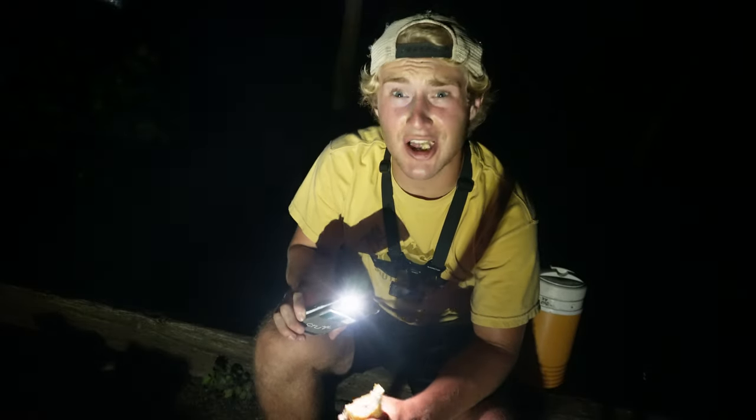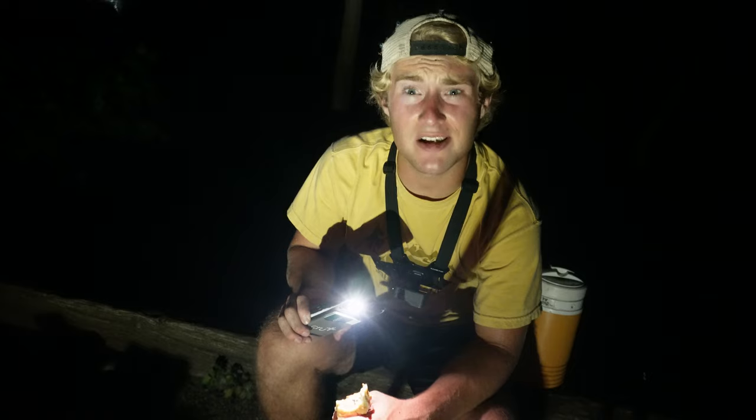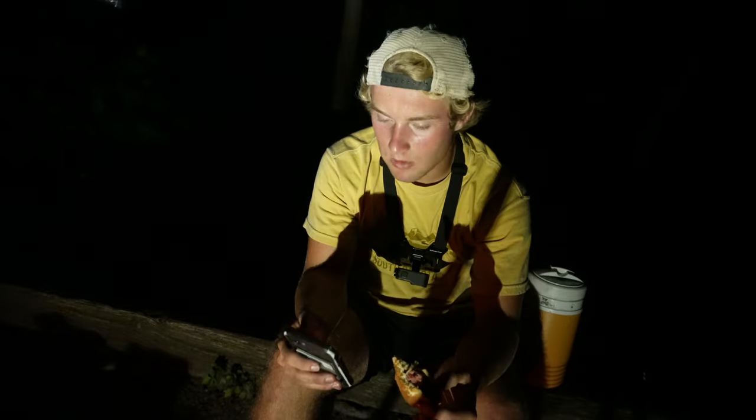A little pink in the center, but I think she's all right. She tastes good. Nothing like a Dollar General hot dog on a Wednesday night. I've got Wingfoot Lake and a fire, and I got a plastic wrap hammock. I'm gonna be chilling tonight.